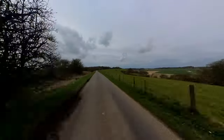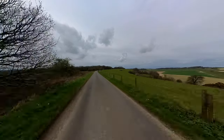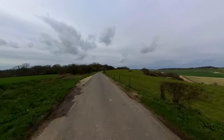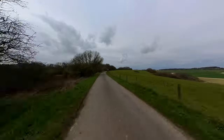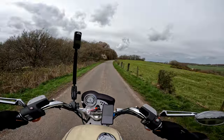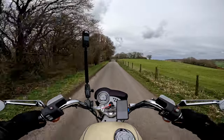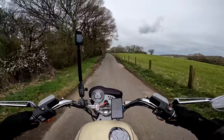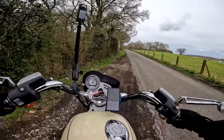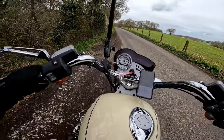Yeah, that's the valley on the right below. I thought, go around that, go through that? No, we'll go around it. Just find a little place to stop here and check all the kit. This will do nicely. Stuck in the mud. Right, time to check everything.